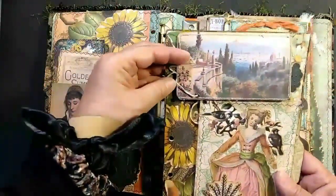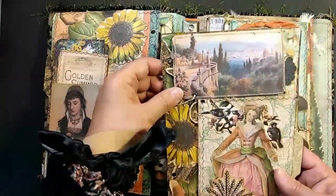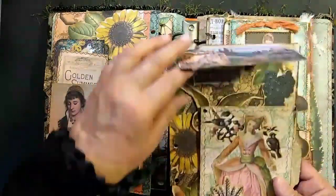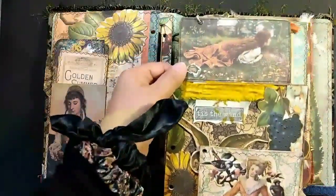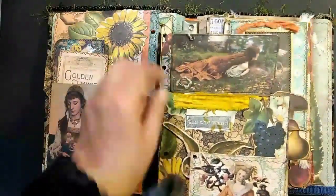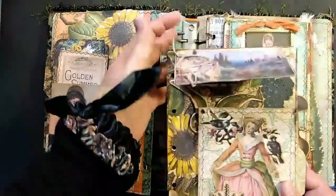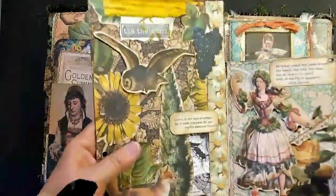And this is from, now I'm forgetting the name of it. It's the Tuscany set, I'm pretty sure. A Taste of Tuscany, I think it is. And so here we have again kind of summer personified, and all the flowers, but the deep colors of autumn are starting to come in. And so I chose that image specifically for that.